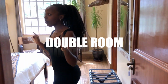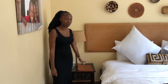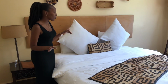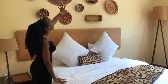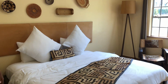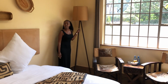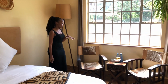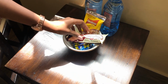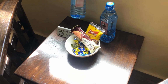So this is the double room, and it's so beautiful. There's this lamp stand over here that I really like, and the bed is my favorite part of the room, especially this part. Love it. Then there's also another lamp over here, and there's this chilling area. There are nuts and all these snacks. Of course, they give you water.